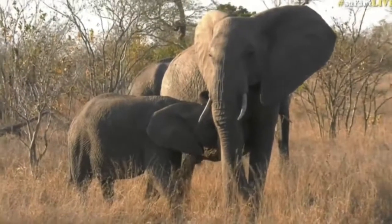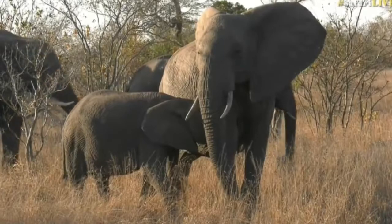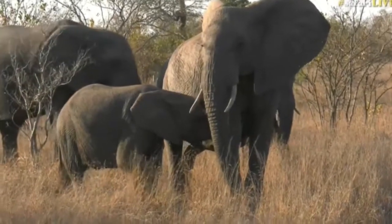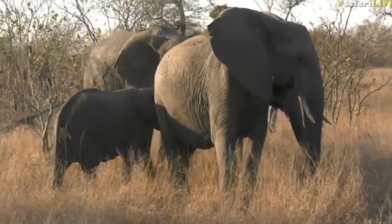I have been fortunate enough to see that right at the tail end of a birth, just as the baby dropped, and I can tell you, it is quite something. That poor female, I feel sorry for her in those situations.